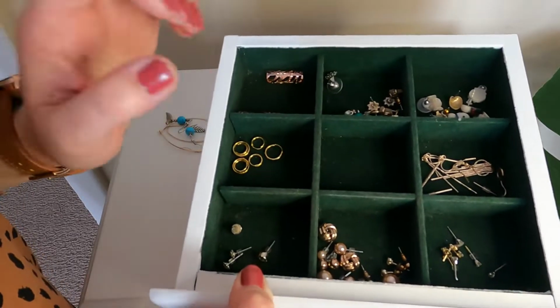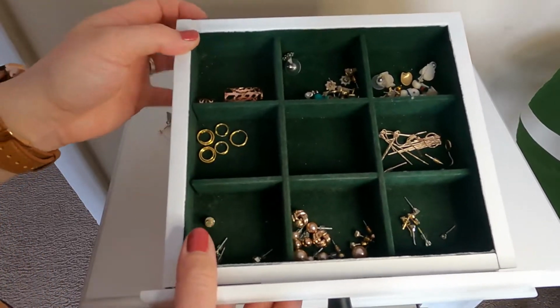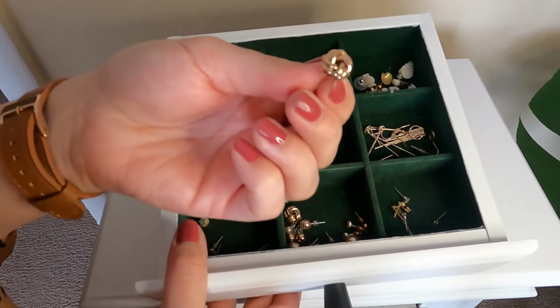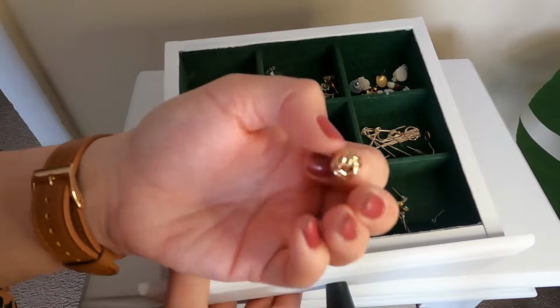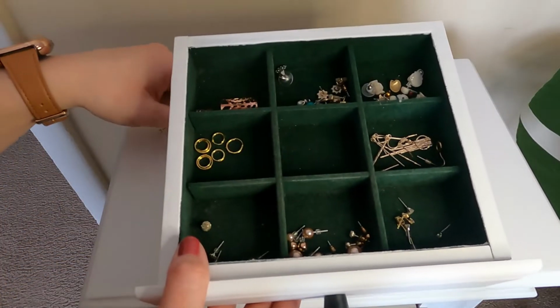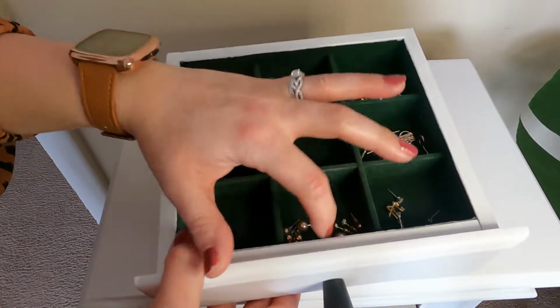I just mentioned I don't wear a lot of big, bulky jewelry anymore. I'm probably going to go ahead and get rid of these knots I've held on to. I think I've worn them one time and I've had them for many years, so there's no point in holding on to them. I'm not going to wear them.